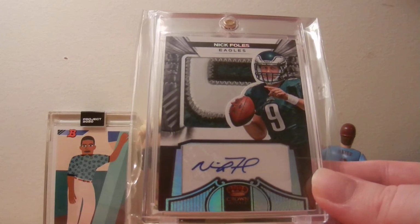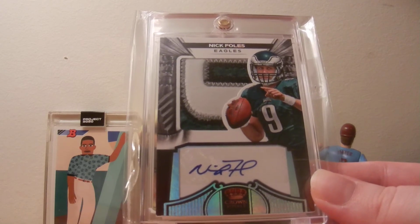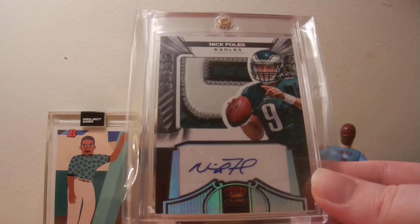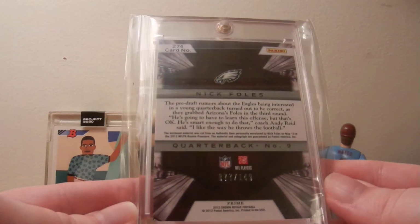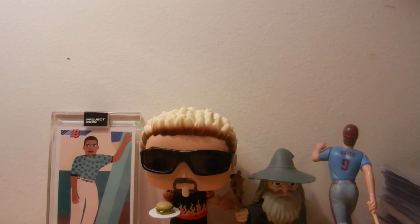Was all over it. Anytime I can add a Nick Foles autograph or any low-numbered Nick cards to the Eagles PC, I'm all over it. So, guy's a Philadelphia legend. He has a statue in the city. He's on Chicago now, so some of his stuff has been going up. I'm guessing Bears fans are starting to buy his stuff because he might take over for Mitch Trubisky.